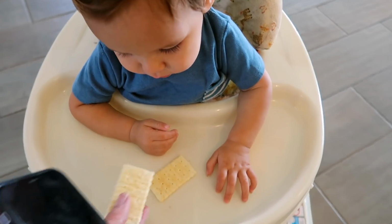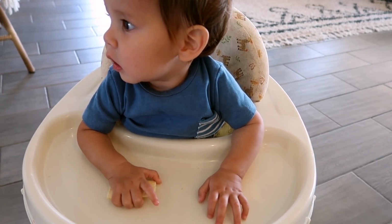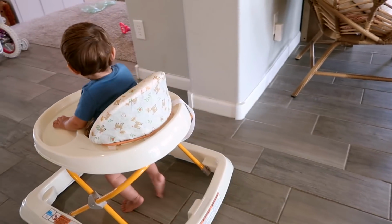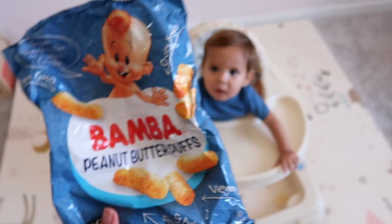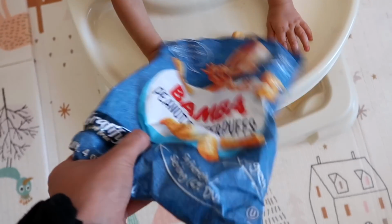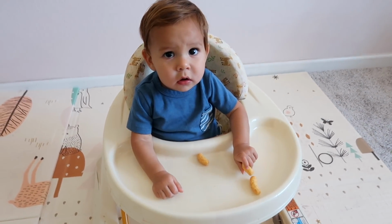So before he has lunch, he's going to have a few snacks. The first thing that I gave him was a cracker, and then after he ate that cracker, I also gave him these peanut butter puffs that I got from Target. He loves these so much, so yeah, he's gonna eat a few of these while I start making lunch for him.